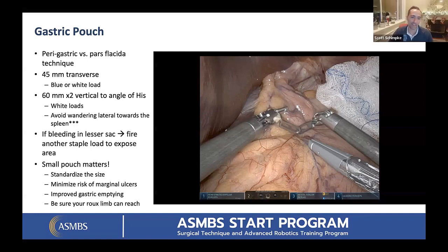Yeah. I remember as a fellow training the perigastric technique and remember just hating it. And it's funny because that's what I do now, but definitely more than one way to skin a cat here. And hopefully all the fellows on the call can see that there's clearly some disagreement here, but that's okay. There's multiple ways to do it. And sometimes one way doesn't work and then you do it the other way and that's all good.